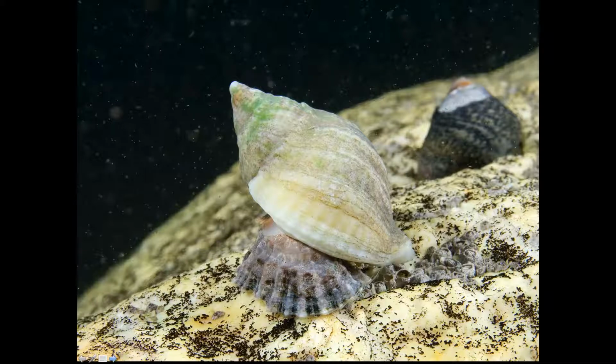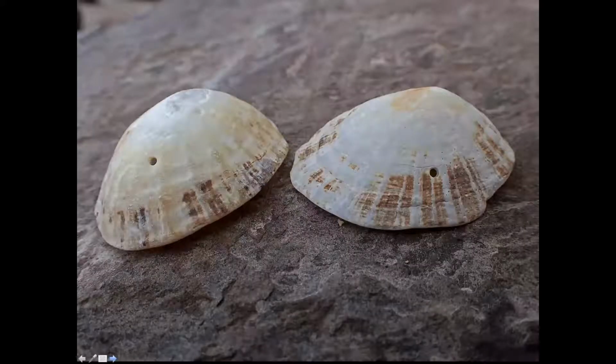And if you look at empty limpet shells on the shore, quite often you'll see they have that very neat little hole drilled in them. And that's where a dog whelk's done its work.